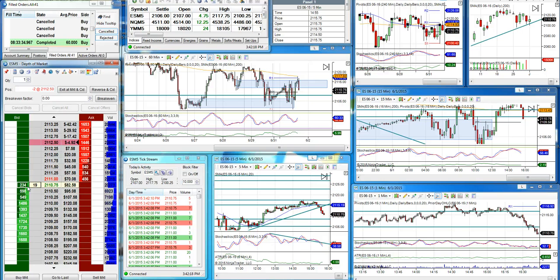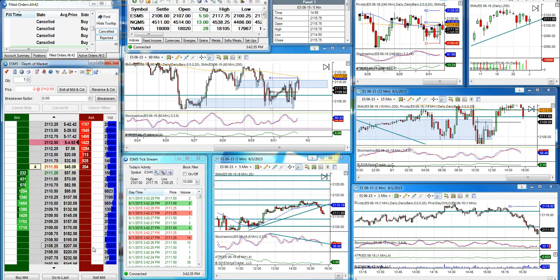Wanted to keep flushing. I'm going to take one contract off here, because I don't want it to pull back. I wanted to keep flushing, but it looked like it may pop. We are still in the up day, so going against the grain.